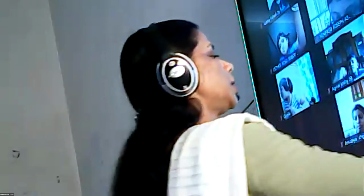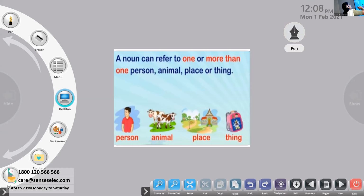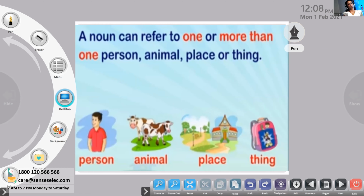So let's move on to it. I hope all of you are ready. Today's topic is quite interesting and it is simple too. Today we are going to learn about worksheet 19, nouns, singular and plural. We know nouns are naming words, names of person, place, animal or a thing. Noun can refer to one or more than one person, one place, one animal or one thing.